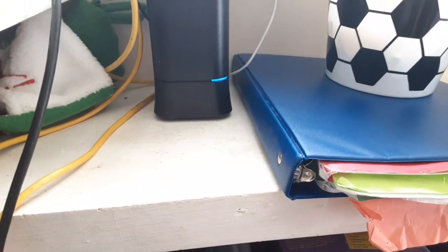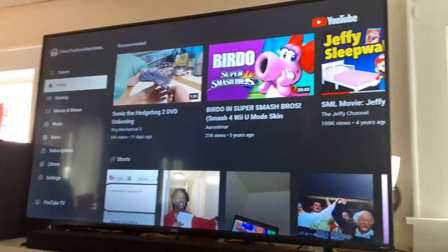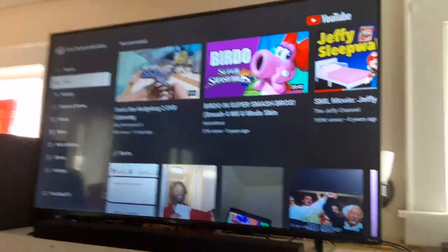It's time to test out YouTube on the 4K TV. And this is a TCL Roku TV, by the way. It's a 55-inch TV, by the way. And look! There's a Samsung subwoofer and soundbar hooked up to this TV.